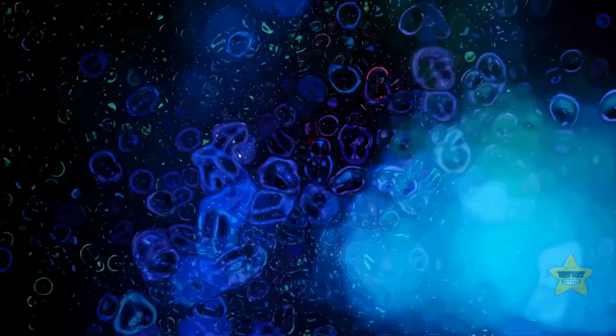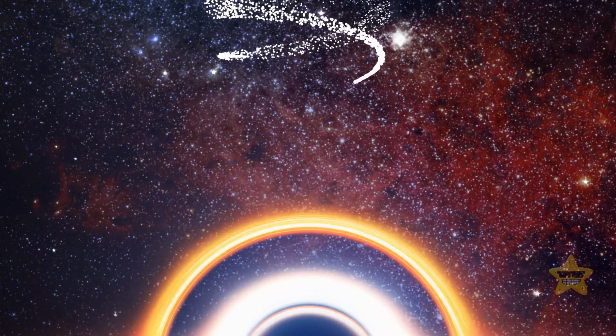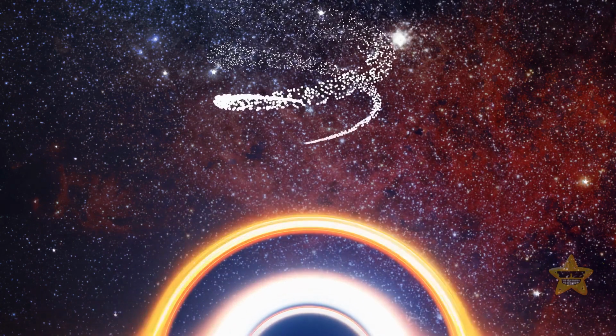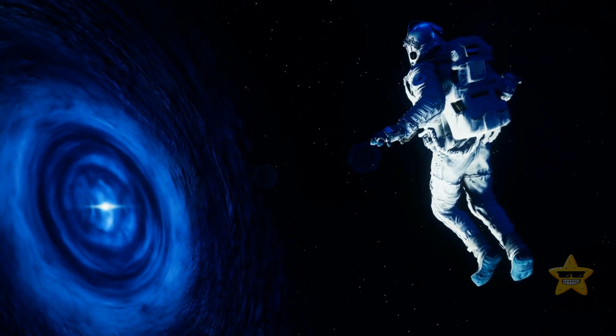One of the few reasons why the material might cross the event horizon is collisions between particles. By crashing into one another, they gain some energy, and that's enough to send them spiraling into a black hole. An object entering a black hole is instantly transformed.